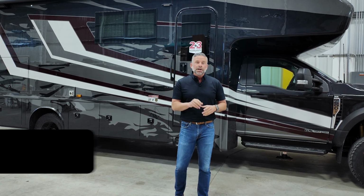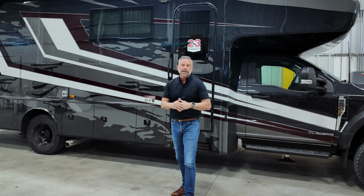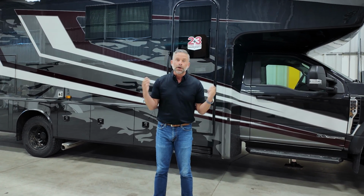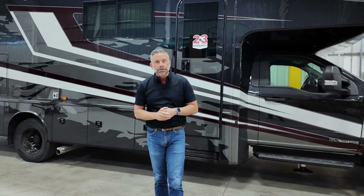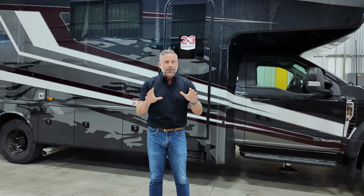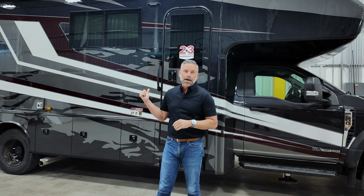Now, before we start, just to let you know, this is our 32U floor plan. I point that out because I know as we're on the inside of the coach, a lot of you will fall in love with the layout, and just want to let you know it's a 32U. So as you're loving it, do a quick Google search, where can I find this closest to me? And you will be able to get your hands on this thing right away.